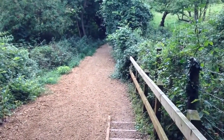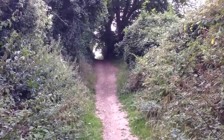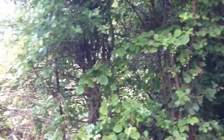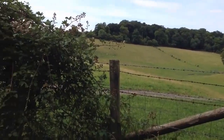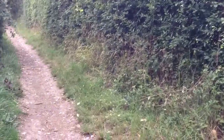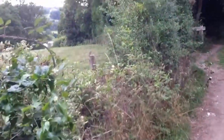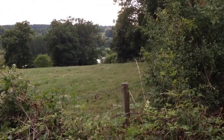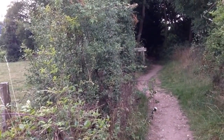Nearly at the bottom of the steps now. Now I've got to walk up a steep path. This is where I've just walked up. That's the view over towards the Chilterns on my right, and this is the footpath ahead. Here I am walking along, and at last a welcome glimpse of the Thames. So I'm almost back to following the Thames Path by the side of the Thames.